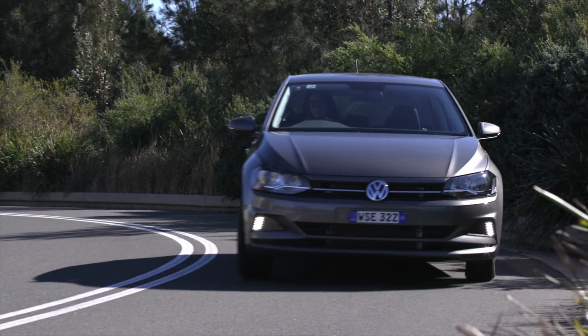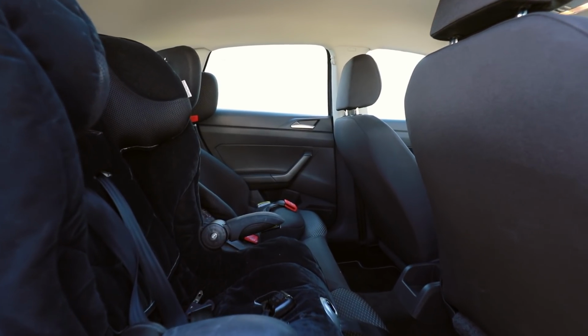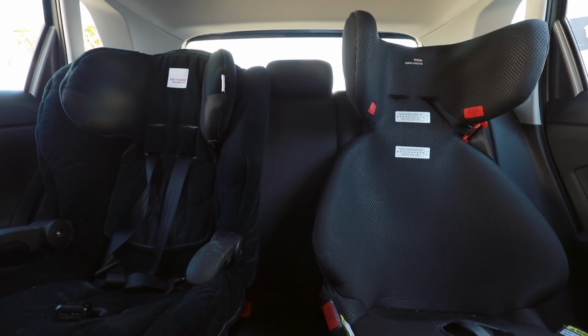Number 1, it's bigger than the last Polo. Not much bigger, sure, but every centimetre counts when you are trying to squish 3 kids into the back seat. And you will get 3 kids in here, just not 3 kids in car seats. The boot too has grown and it's now bigger than a Mazda 3's.